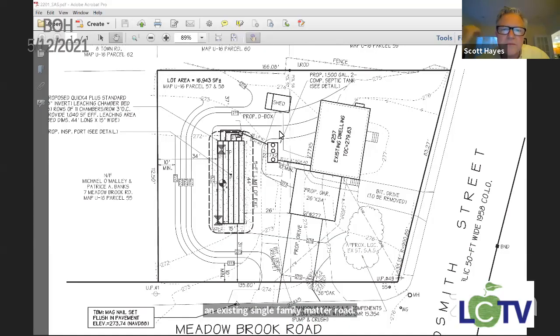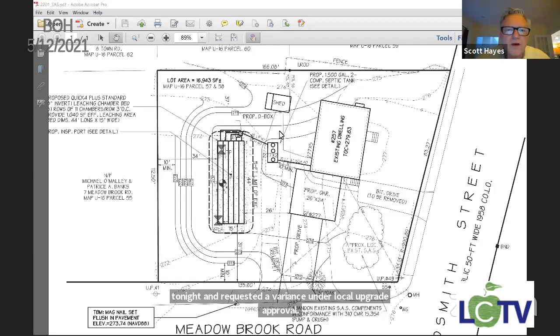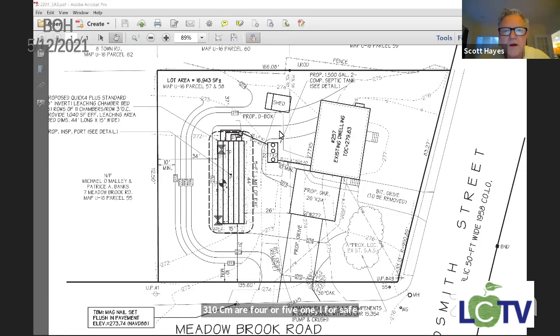We've been out to do test holes here, and we were unable to run a perk test due to the saturated soil conditions, so we took a sample. So we're here tonight. We've requested a variance under local upgrade approval 310 CMR 15.405(1)(i) for sieve test in lieu of perk. A good depth of soil here. Soil came back sandy loam as it was classified in the field from the lab. So we designed a replacement bed at 30 minutes per inch perk rate.